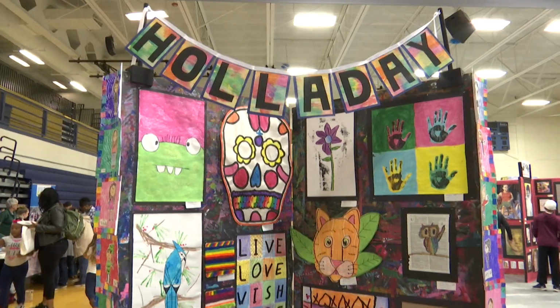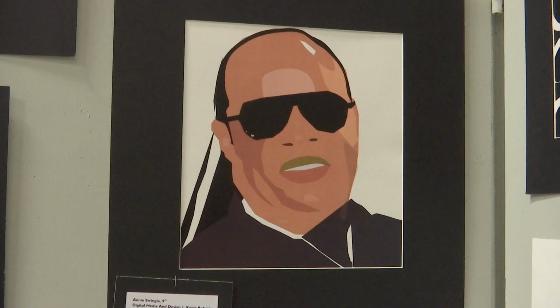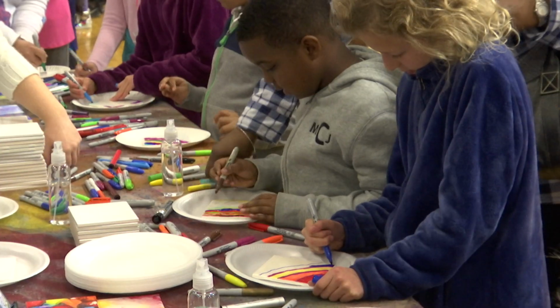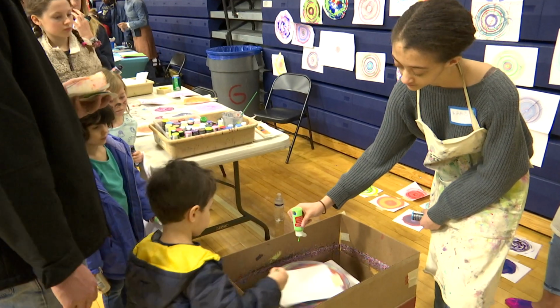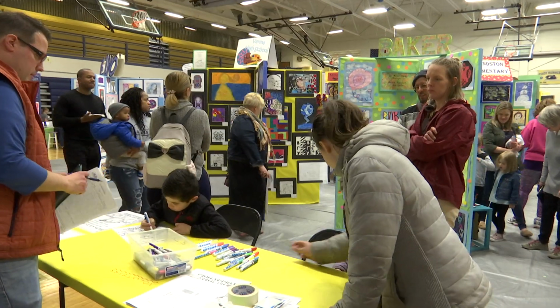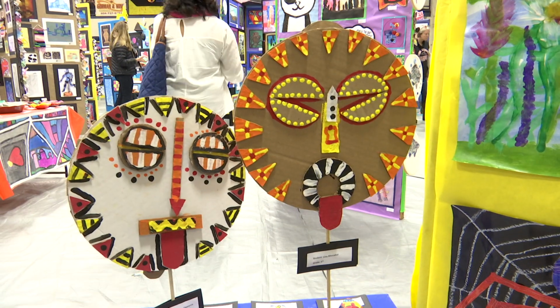Every school had a display up. Teachers get to make the choices on the works they get to have up for display. It's a great representation of their program. We want this to be a free interactive event for kids and families. We want this to be a special weekend for them, a chance for them to not only see art, but also to have the experience of making art and getting their hands dirty a little bit. There's a little bit of everything, which is really kind of fantastic.